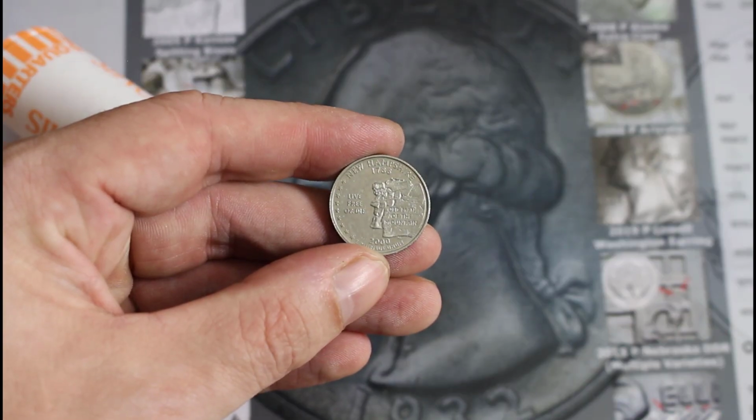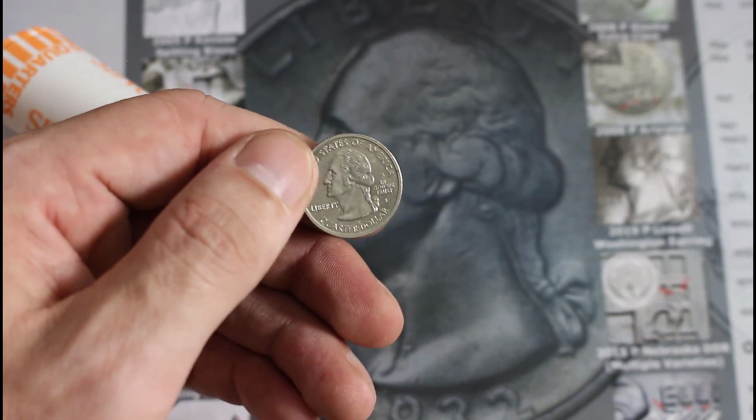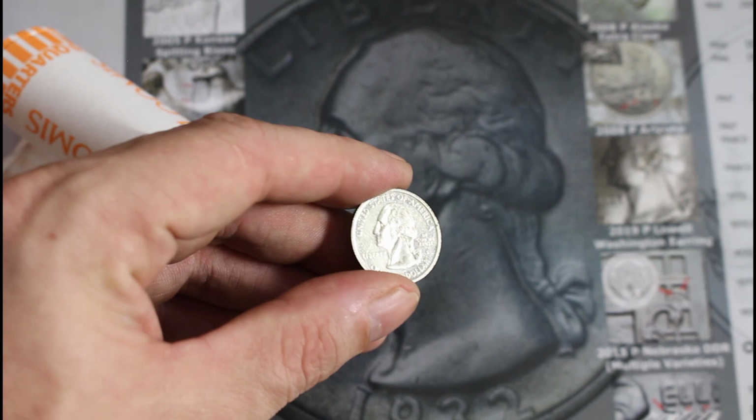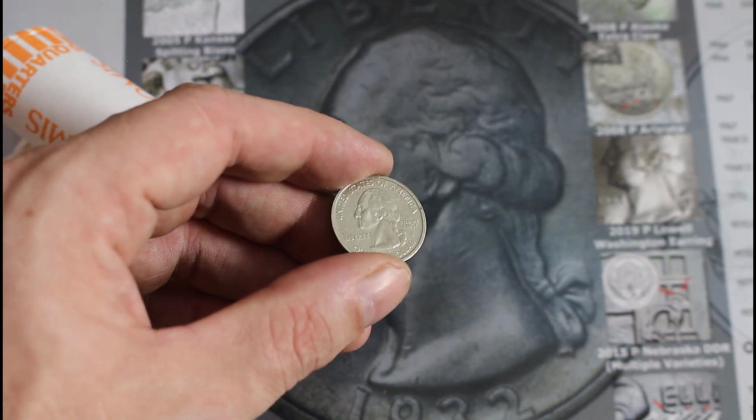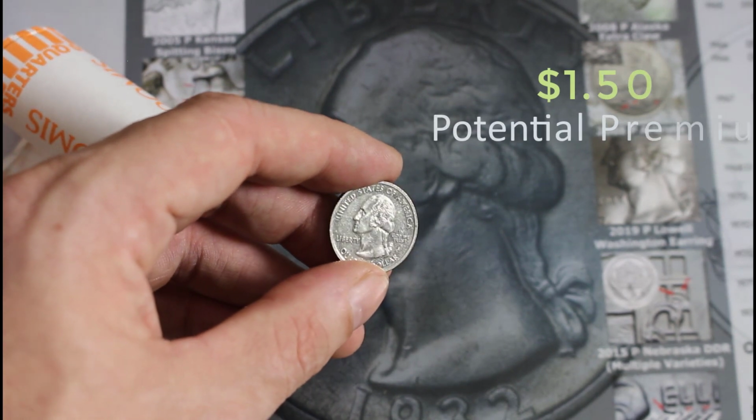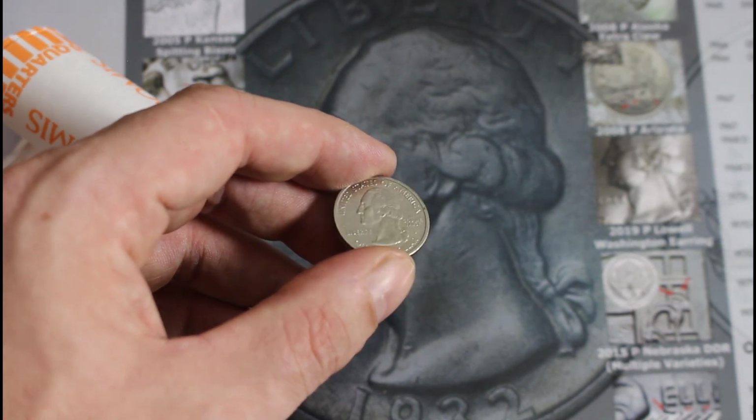That same roll, I found a 2000 New Hampshire. This one's a proof. Now, I just have a simple rule of thumb for evaluating proofs. Some people say they're 4 bucks. You can sell them every time for about $1.50. Unless there's something special, I don't change that rule of thumb.